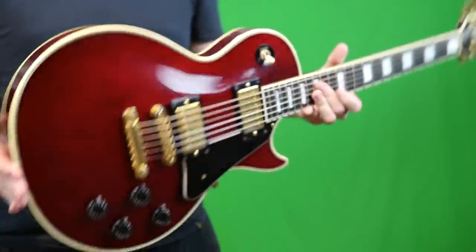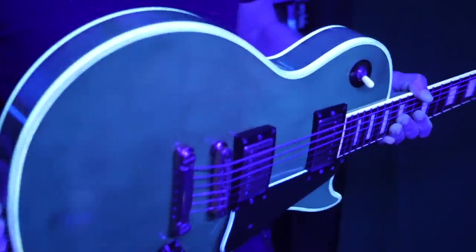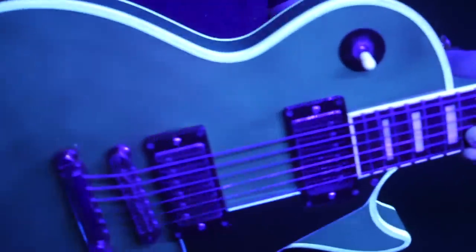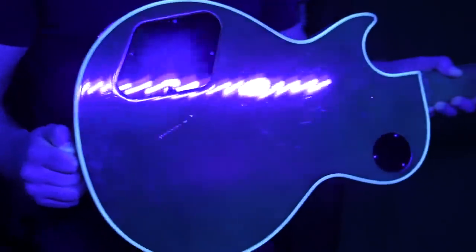So let's go ahead and take a look under blacklight. So it looks like we've got a lot glowing on here. Haha, funny joke. Oh, so the binding glows a lot more. So that kind of reminds me of Epiphone and other poly-finished guitars. But it's just kind of cool to see this glow under the black light here.